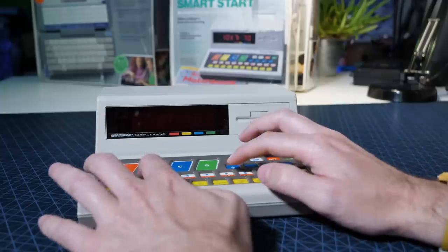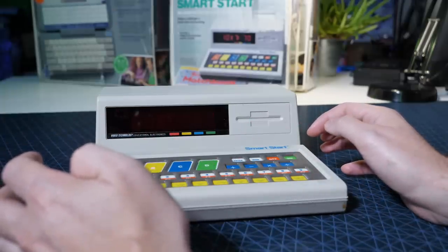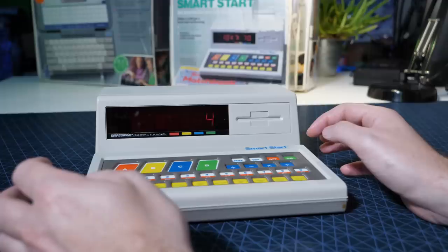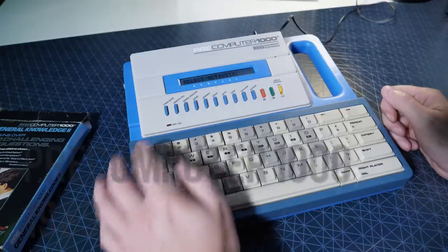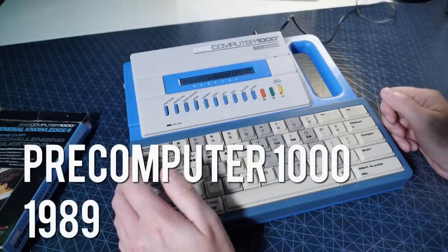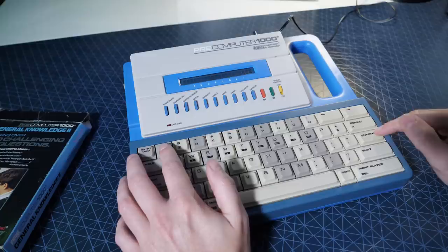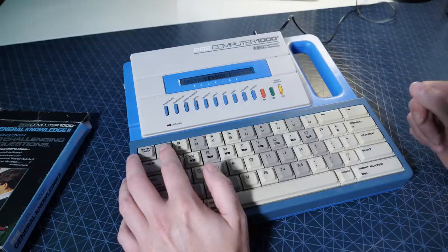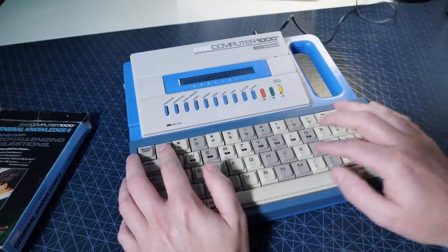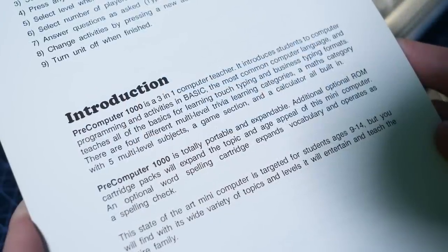Little Dwayne wanted a computer that looked the same as his mum's at work. But it's BASIC. What we need is a computer which actually has BASIC. That's where the Precomputer 1000 comes in. Launched in 1989 and aimed at ages 9 and over, this little beauty featured all sorts of entertainment on its single row LCD display. This was a machine specifically designed to bring kids into the world of computers using edutainment as its selling card.